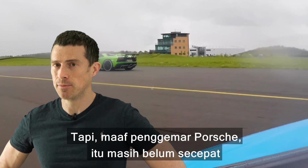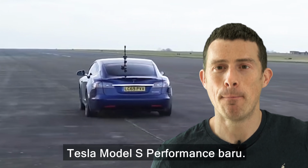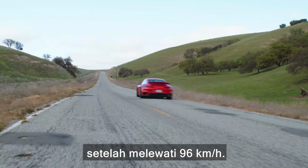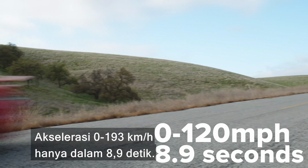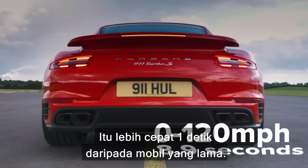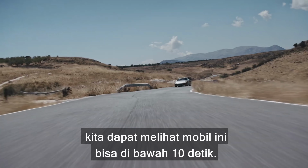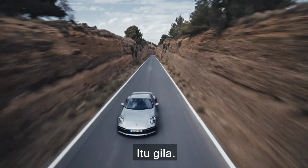Though sorry Porsche fanboys, it's still not as quick to 60 as the new Tesla Model S Performance. The new Turbo S might have a chance against the Tesla once you get past 60 miles an hour though. You see, it'll do 0 to 120 miles an hour in just 8.9 seconds. That's a whole second faster than the old car. And seeing as I've timed one of those at 10.3 seconds over the standing quarter mile, we could be looking at a sub 10-second car, which is insane.